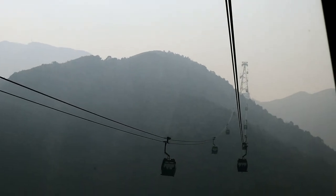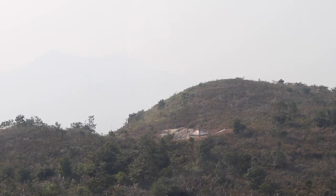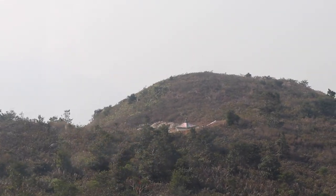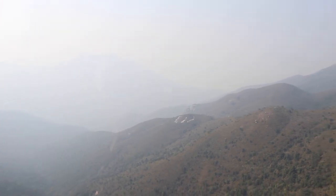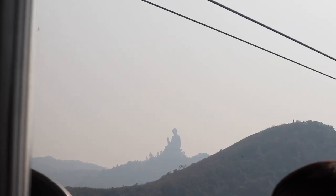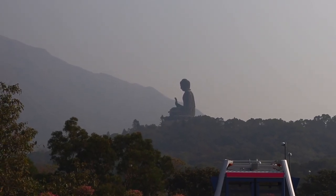Actually, no, it was still pretty hazy. In fact, the haze was worse here than it was at the peak. And trust me, I tried my hardest to make this look as clean as possible in post, but it was no use. It was just way too hazy. So if you're willing to put up with less than stellar cinematography, I finally made my way to the top.